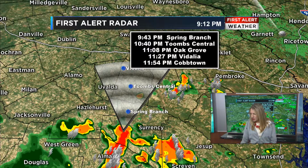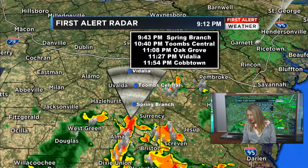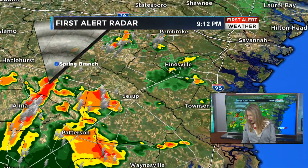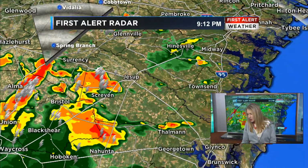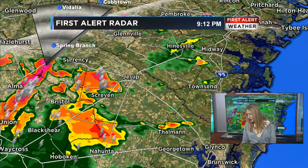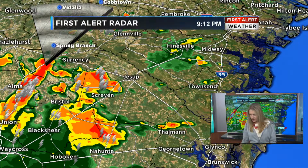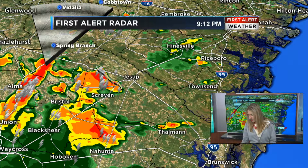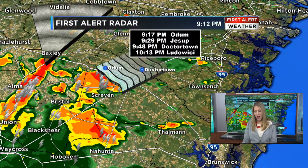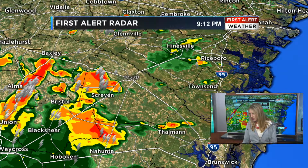What about McIntosh County? Looking good. Everything's pretty much to the west of you. However, somebody made a comment about Jessup. So this Odom storm, we're going to get more rain in the Jessup area. Let's take this way, okay? So Jessup right around 9:30, more showers and storms, okay?